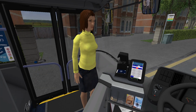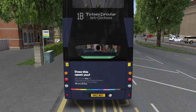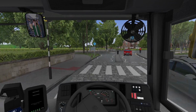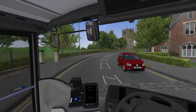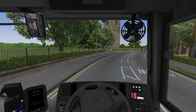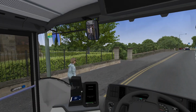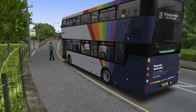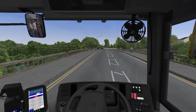Oh, hello. Really, really rapid. I mean, this one usually is. I just don't quite know. I think it just feels slow because I tend to drive the Volvo vehicles now over anything, in fairness. Although it is quicker than a Streetdeck would have been, because the Streetdecks would have just crawled up some of the hills that we've been up.